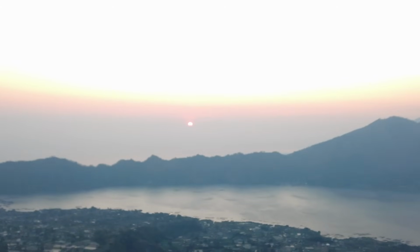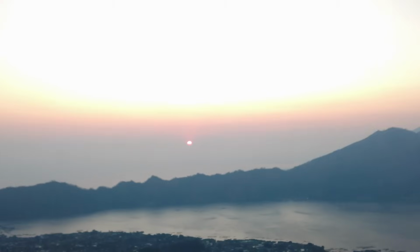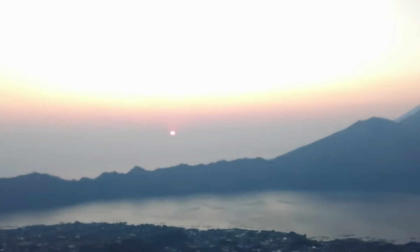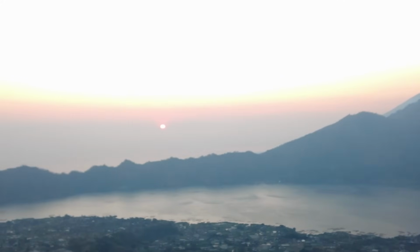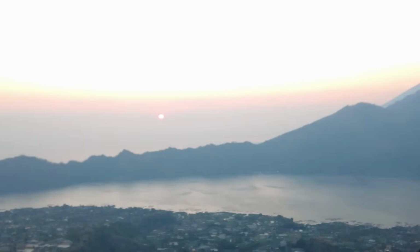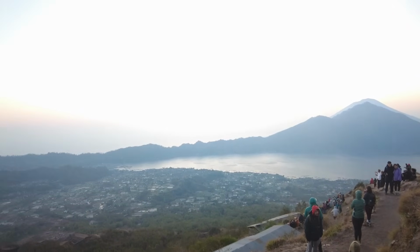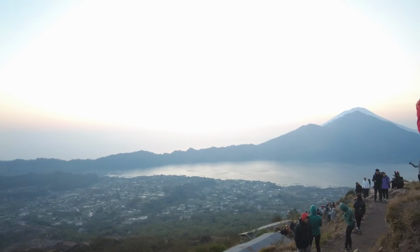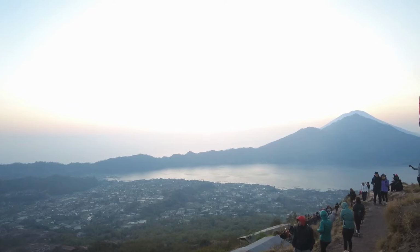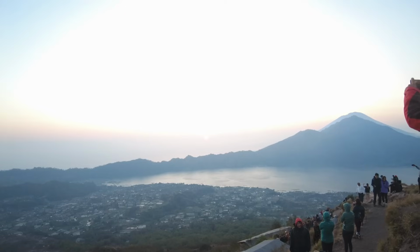Not sure you can actually see the sun, but it's very red and alive and beautiful. Probably one of the most beautiful moments. Yeah, this kind of moment is what I live for, and it's just feeling amazing. I don't think there are any words that can actually describe the feeling.